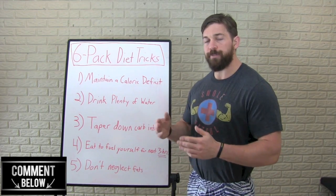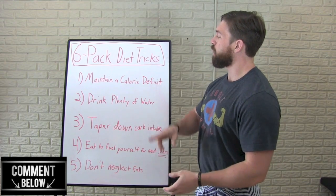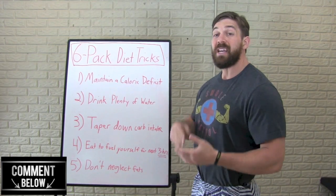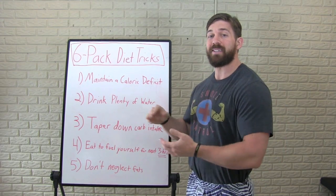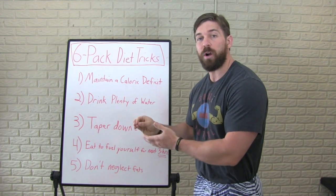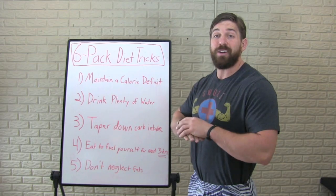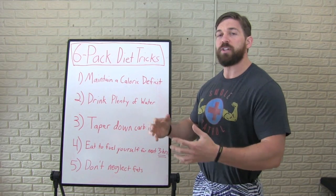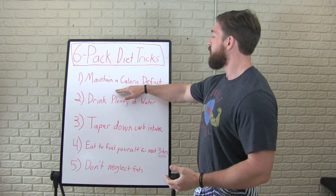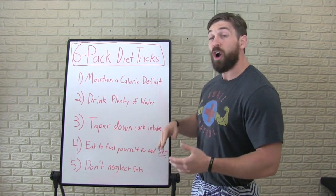Okay, rule number 4. Eat to fuel yourself for the next 3 to 4 hours of physical activity. This is a rule that kind of plays off rule number 1 and rule number 3, in the sense that based on rule number 1, you need to make sure you maintain that caloric deficit. And if you're just eating to fuel yourself for the next 3 to 4 hours of physical activity that you're anticipating, and you're not going to do much for the next 3 to 4 hours, you're obviously not going to cram down too many calories. So that helps maintain that caloric deficit that you need to follow in order to burn fat. And rule number 3, taper down carb intake.